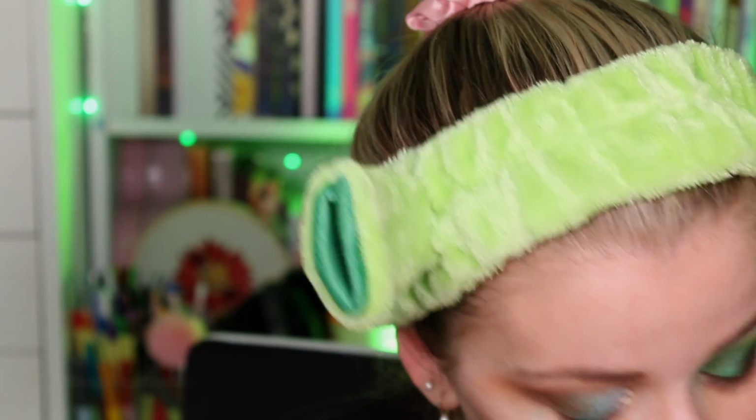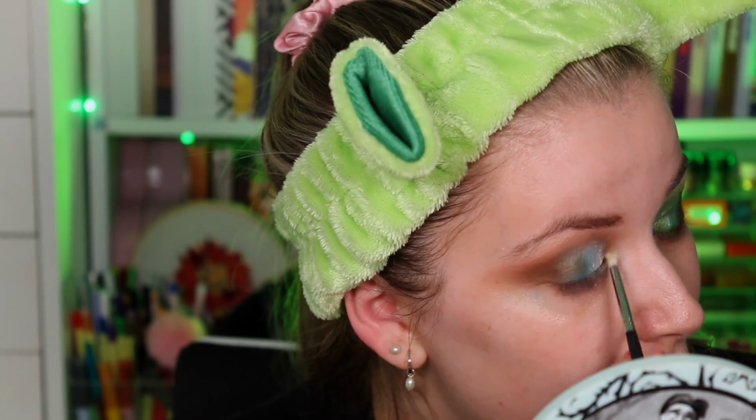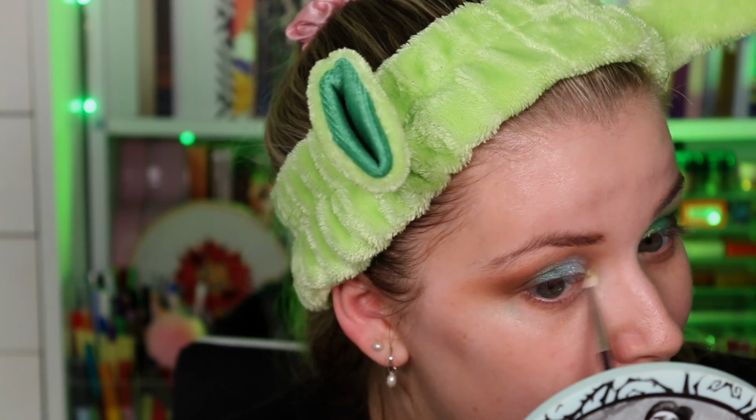So I'm going to go in with a little packing brush. This is the Morphe M515 brush. And this is what we're going to use that Enchanted shade with. So just picked up some of that. And I'm going to pop that in. Oh, that's pretty. In that inner corner, just to bring a bit of Fiona and the greenness back. Okay, that's really cute. I wish there was some matte greens in this palette, because then I would have done a matte green underneath. But we'll go for pink instead.